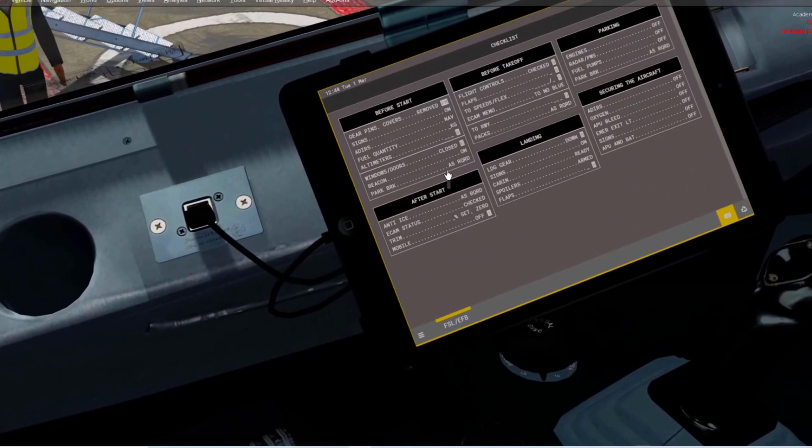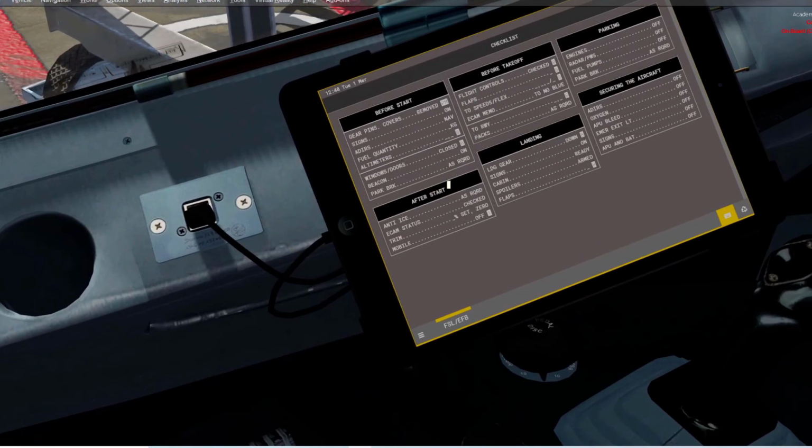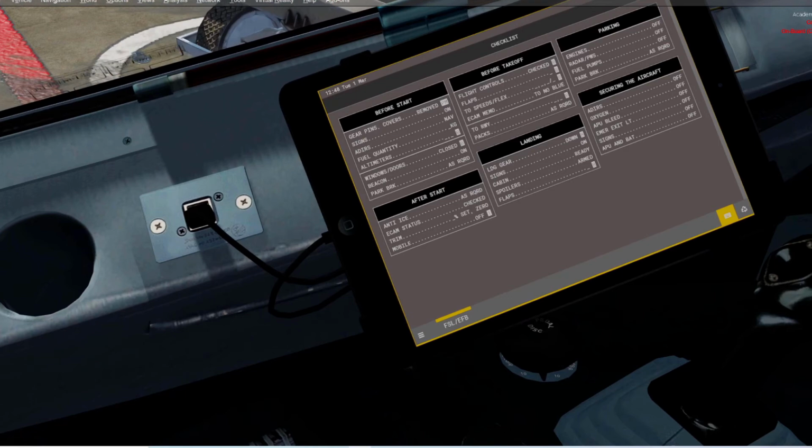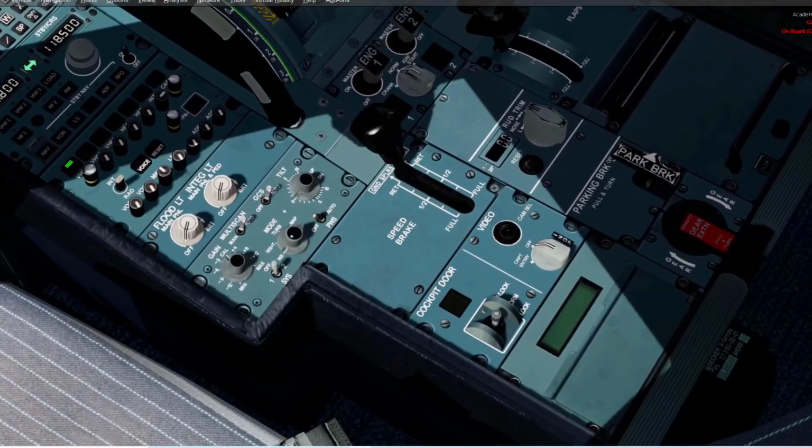Before start, gear pins and covers removed, signs, they're on, ADIRS nav, fuel quantity checked, altimeters 3006, both sides checked. Let's go below the line. Windows and doors are closed, beacon can now go on. And the parking brake is set.